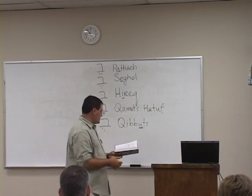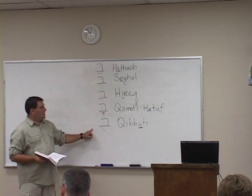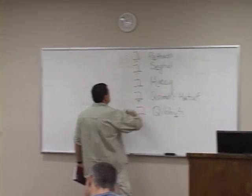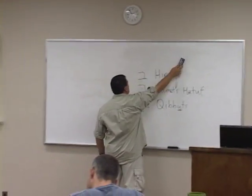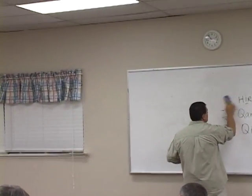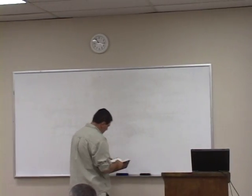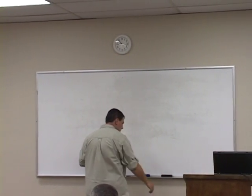Finish with kibbutz. That's the second type of vowels. Now we're going to go to unchangeable long, or actually changeable long. This will be slightly longer sounds. Changeable long.